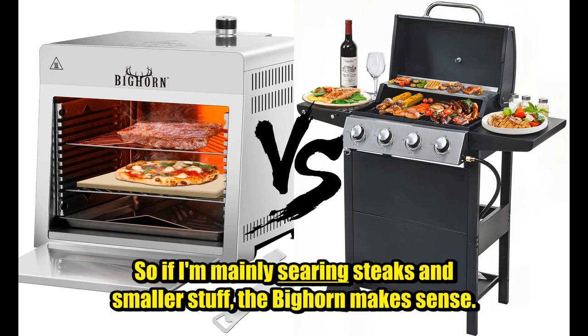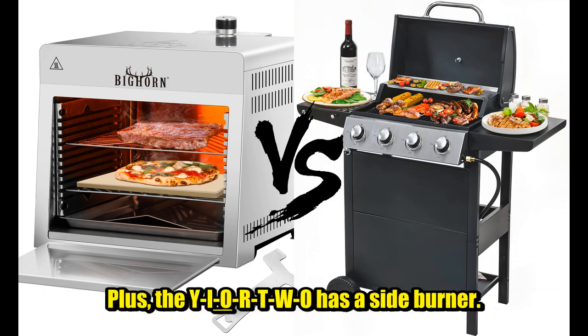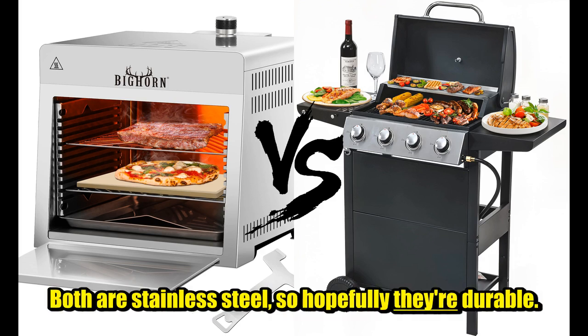So if I'm mainly searing steaks and smaller stuff, the Bighorn makes sense. But for bigger cookouts, the YIORTWO is the way to go. Totally. Plus, the YIORTWO has a side burner. The Bighorn does come with a pizza stone, which is cool. True, that's a nice touch. Both are stainless steel, so hopefully they're durable.